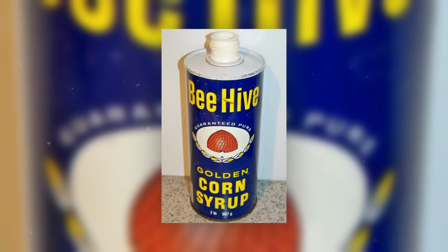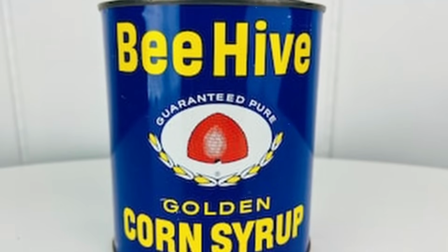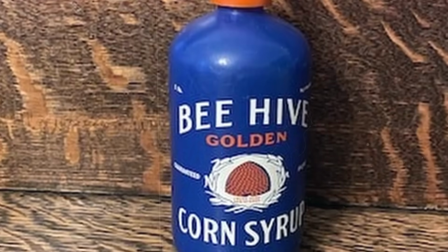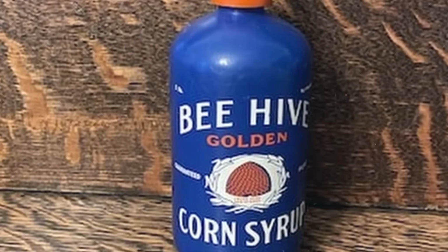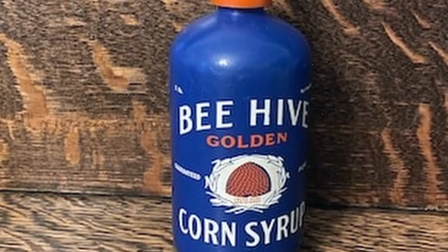Golden corn syrup became a major sweetener in Canadian baking during the 20th century. Brands like Beehive and Crown dominated the market, and they did something brilliant. They turned syrup into collectibles. Beehive ran famous NHL picture promotions from the 1930s through the 60s, tucking hockey player photos inside tins. Crown brand ran competing hockey photo promos. Suddenly, buying syrup meant you might get a card of Maurice Richard or Gordie Howe. Kids begged their parents to buy specific brands just for the collectibles.